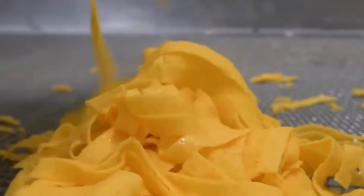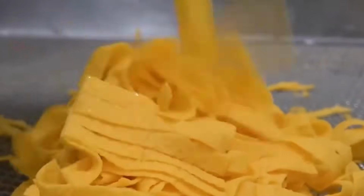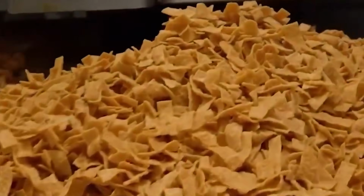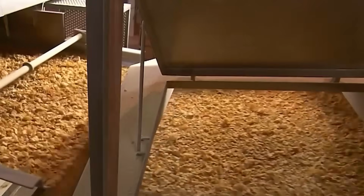This thickness is critical. It determines how the flakes will toast, how they will break in the mouth, and how long they will stay crisp in milk. Freshly flaked corn is pale, soft, and flexible, so it immediately enters long toasting ovens.